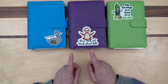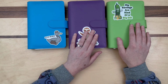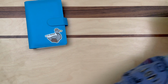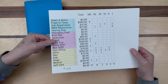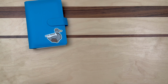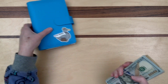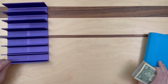We're going to go ahead and get these stuffed, and I'm going to try to do it sort of quickly. I don't want this to be too long of a video, but I think we start with this binder. Basically, I have a spreadsheet in front of me. In case you're new or you're curious, it says all the categories in the binders, how much I want to put in, and what bills I want to use, if I want to use hundreds or tens or ones, so that is kind of like my guideline. So we'll go ahead and count this money, and I'll put it in my cash tray.